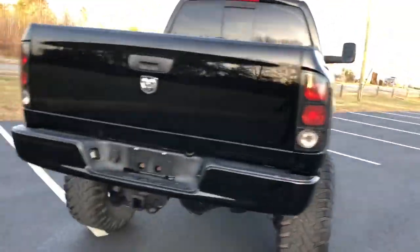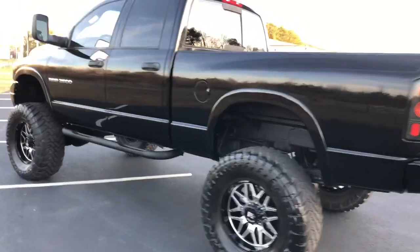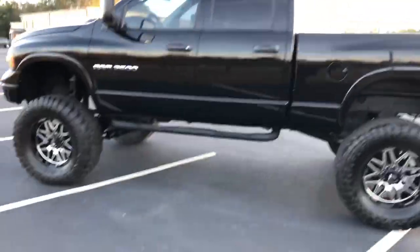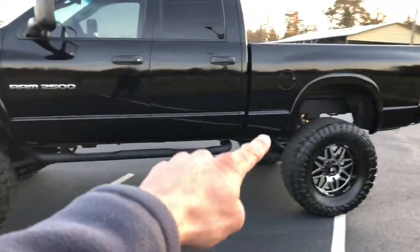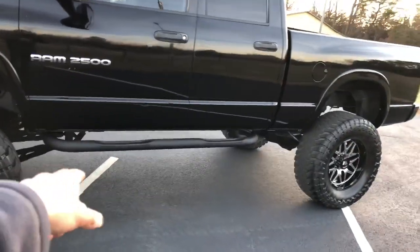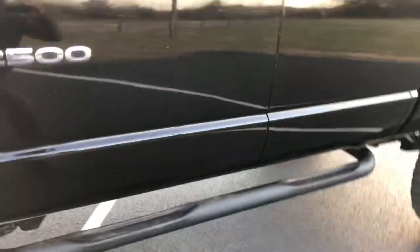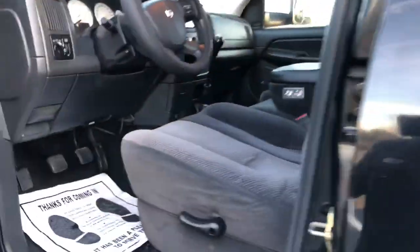Yeah, all around, guys. Aftermarket taillights, DOT approved. I can't say enough about this truck. And John and Chris over at Extreme Collision did the step rails too. I took the plates off these step rails right here, and had them powder coat those. Let's check out the inside, then check out the motor, and we'll go from there.